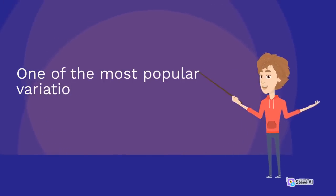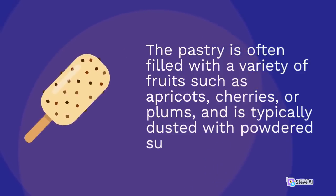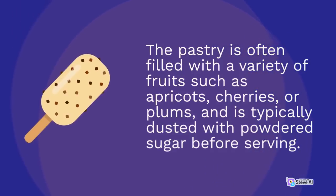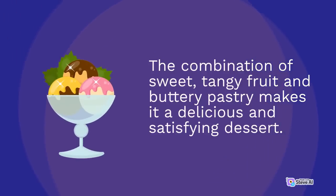One of the most popular variations of kolač is the sweet fruit-filled version. The pastry is often filled with a variety of fruits such as apricots, cherries, or plums, and is typically dusted with powdered sugar before serving. The combination of sweet, tangy fruit and buttery pastry makes it a delicious and satisfying dessert.